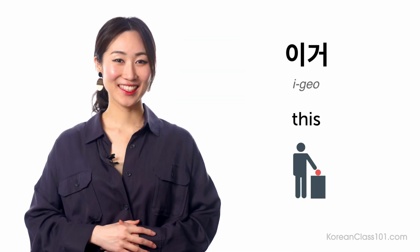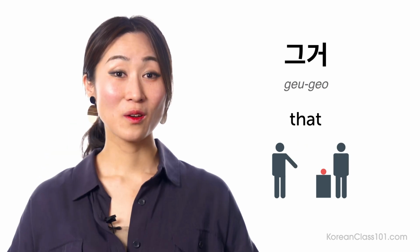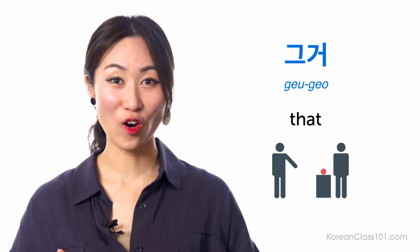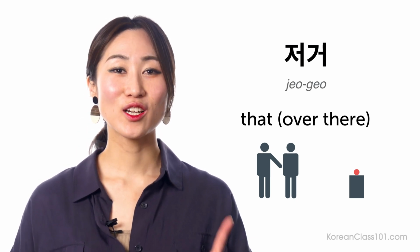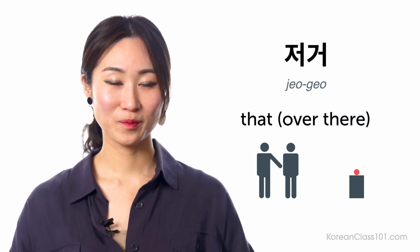In Korean, the following three words refer to a thing depending on the distance from the speaker and the listener. For things located close to the speaker, 이거, this. For things located far from the speaker but close to the listener, 그거, that. And finally, for things located far from both the speaker and listener, 저거, that over there.